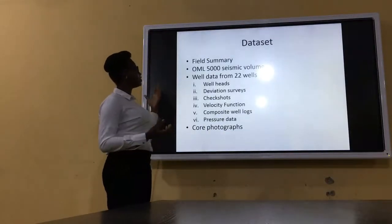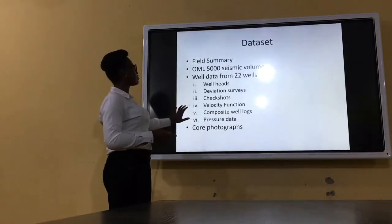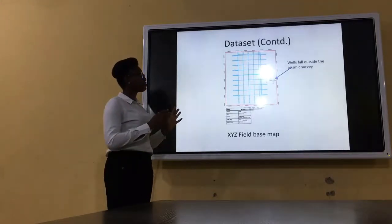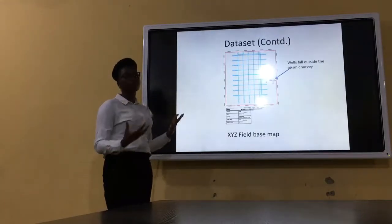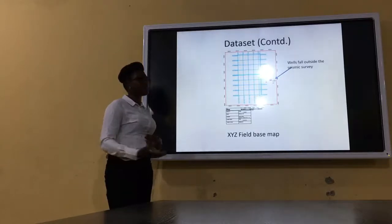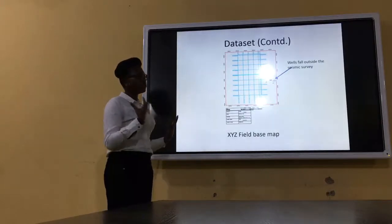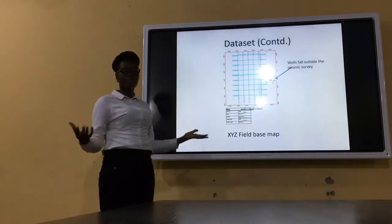The data sets we're given contain field summary, seismic volume, well data from 22 wells, and also core photographs. But we found that the seismic section and the wells were not falling within the same area. So the seismic survey was given, and then wells from probably another field was given, and so we're not able to tie the wells to the seismic because we cannot reasonably expect reservoirs identified on the seismic to also extend to the well area because of the scale of the seismic section and that of the wells. They are not the same. The seismic section actually covers a large area.